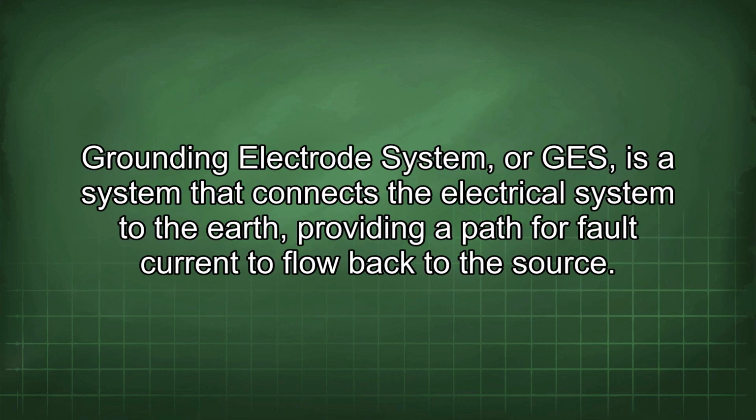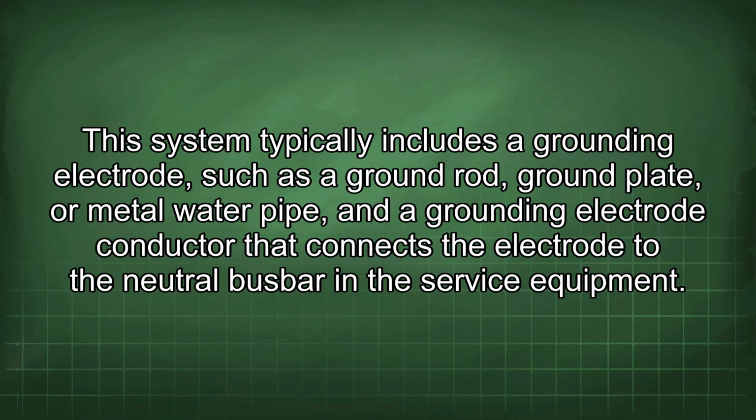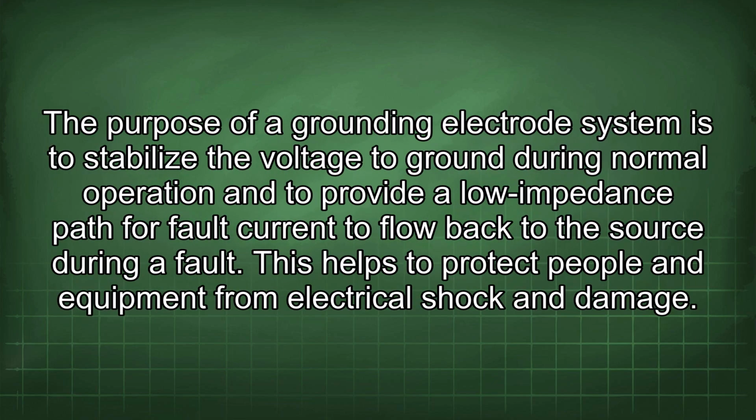Grounding electrode system, or GES, is a system that connects the electrical system to the earth, providing a path for fault current to flow back to the source. This system typically includes a grounding electrode, such as a ground rod, ground plate, or metal water pipe, and a grounding electrode conductor that connects the electrode to the neutral busbar in the service equipment. The purpose of a grounding electrode system is to stabilize the voltage to ground during normal operation and to provide a low impedance path for fault current to flow back to the source during a fault. This helps to protect people and equipment from electrical shock and damage.